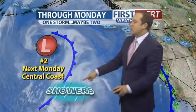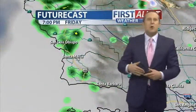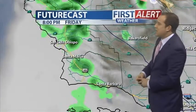I think the tail end of the front, that's where the least amount of moisture typically is, by the way. That's going to skirt the central coast, and that's why we'll see some rain showers in your 7-day forecast around Lompoc, Santa Maria, and San Luis Obispo early next week. Otherwise dry around Santa Barbara.